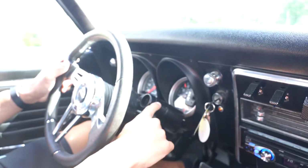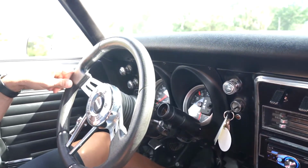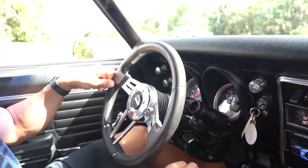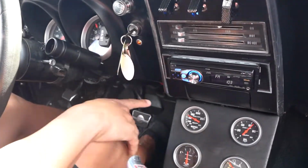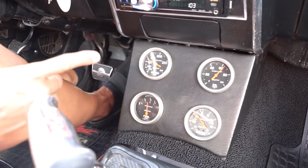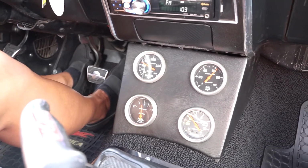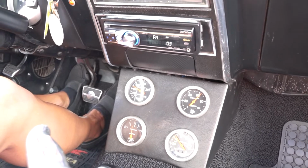I think RPM's working. Yes, it is. Tach is working. Speedo's working. We'll show you that in a minute when we're moving. Temperature's functioning. Fuel's functioning. Oil pressure's functioning. We'll find out. Yep, boost is functioning.